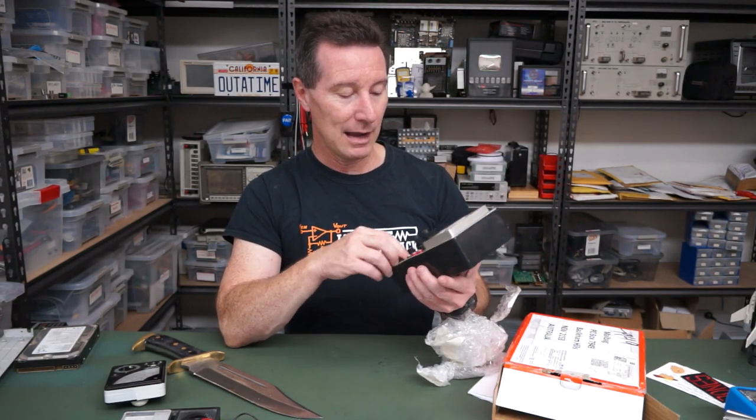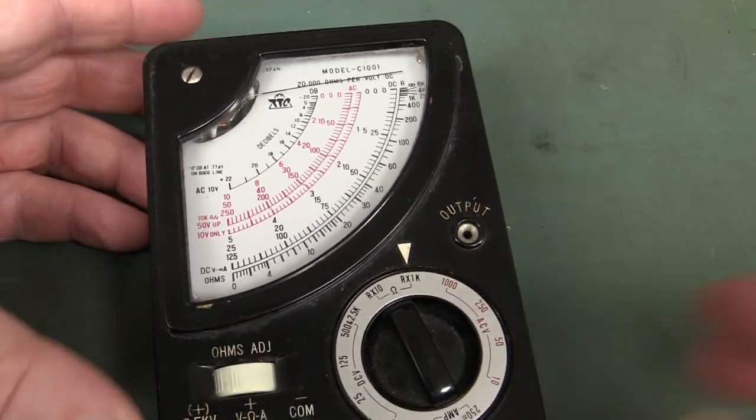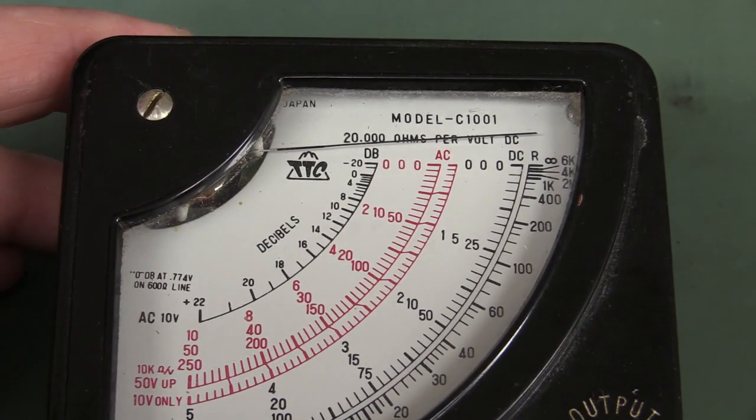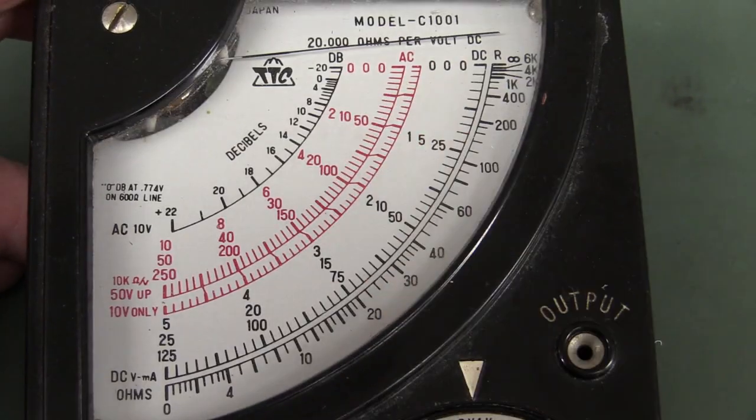Anyway, wow, 2 minute teardown, let's go. Oh, it's a thing of beauty, look at that. It's a TTC, who's TTC? Model C1001, made in Japan. All the best stuff's made in Japan. Anyway, 20k ohms per volt.